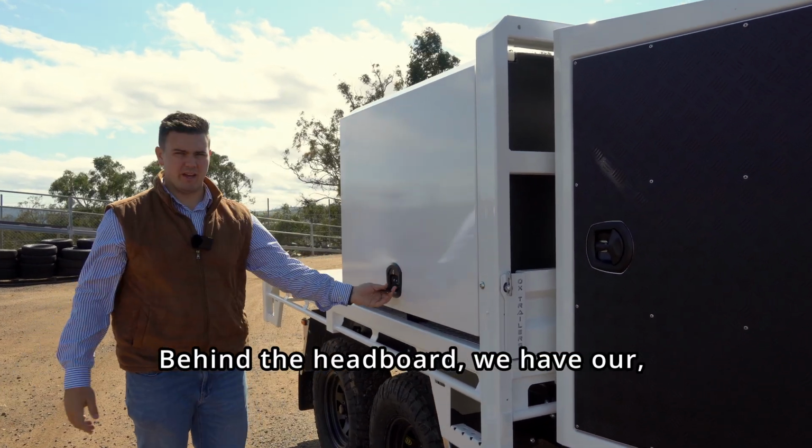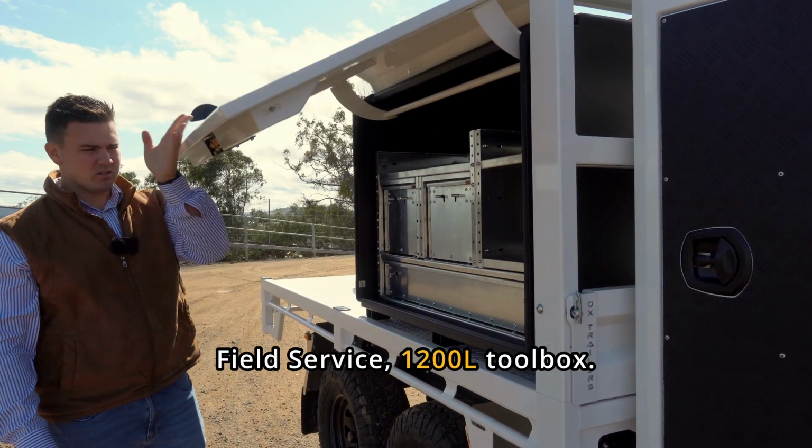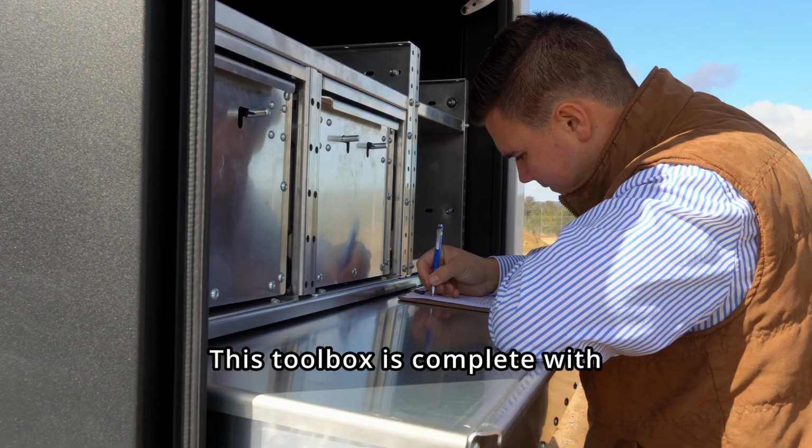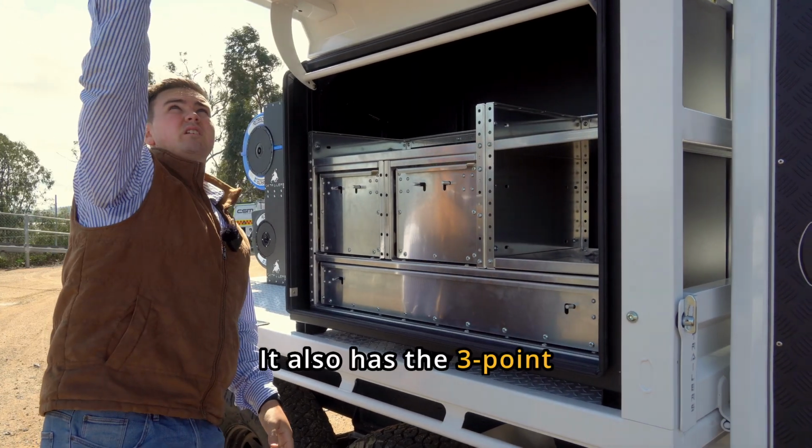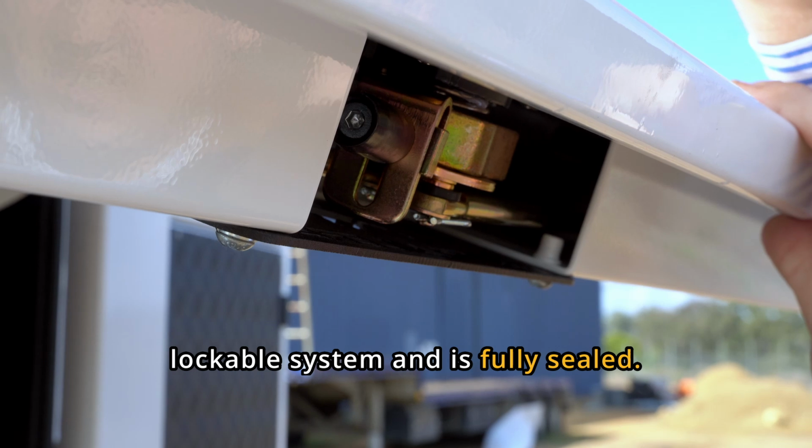Behind the headboard, we have our field service 1200 toolboxes. This toolbox is complete with custom drawers and shelving option. It also has the 3-point lockable system and it is fully sealed.